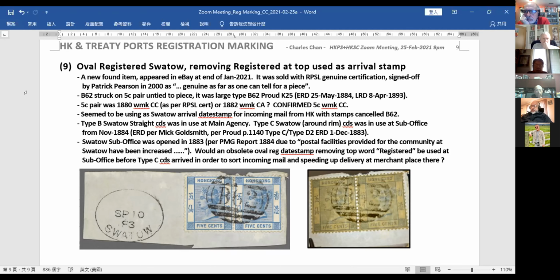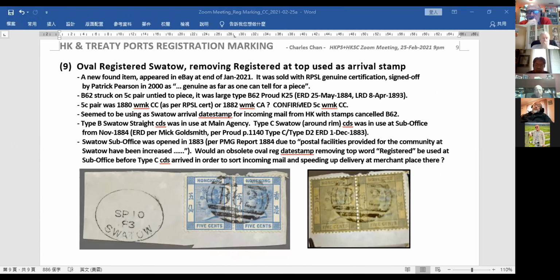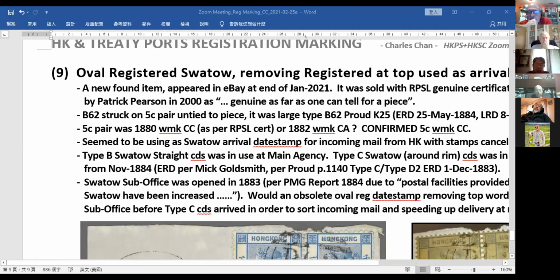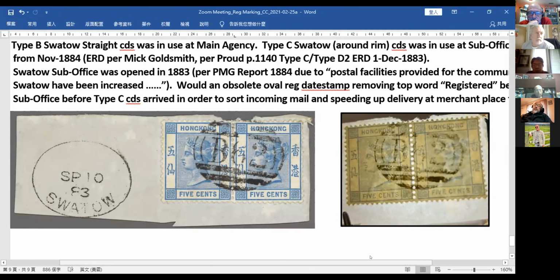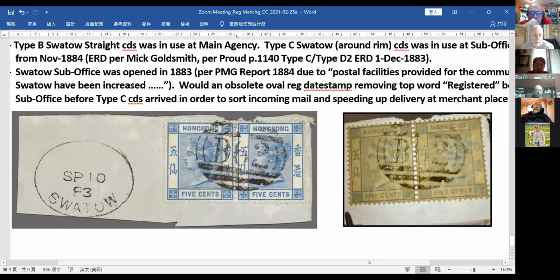Okay, that's my things. Anybody got any questions for this piece? I want to see it again. One larger one, for better viewing. It's hard to say. The ink could be different. With the oval and the B62, if my assumption was that the oval was a departure CDS, the B62 could be arrival when the letter arrived in Hong Kong and somebody canceled it. So the ink doesn't have to be the same.